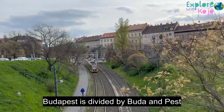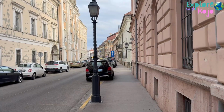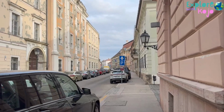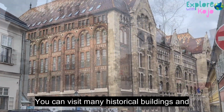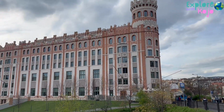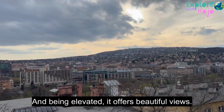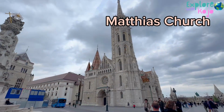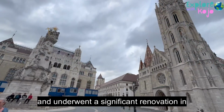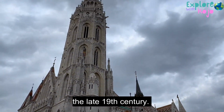Budapest is divided into Buda and Pest, and you also need to visit Buda. As you can see, it's the oldest part of the city. You can visit many historical buildings and basilicas. And being elevated, it offers beautiful views. It was built between the 13th and 15th centuries and underwent a significant renovation in the late 19th century.